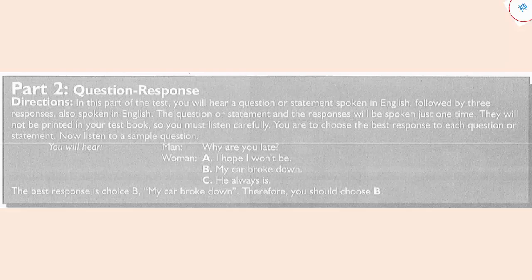19. Does anyone know whose keys these are? A. They look like Mike's. B. The lock is broken. C. I'll get some new keys cut. 20. I've written a song. Would you like to hear it? A. At a concert? B. Why not? C. He's a good singer.